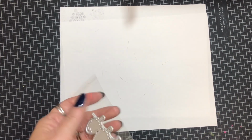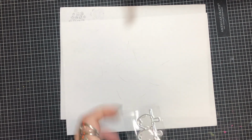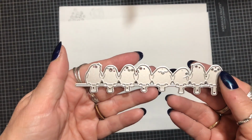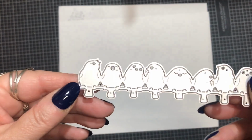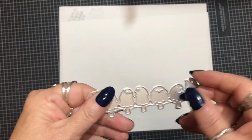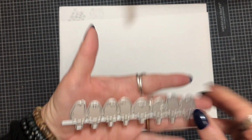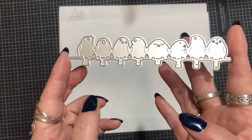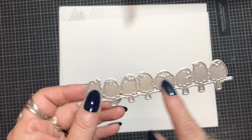All right, let's see. This die cut. Little birds on a perch. How cute are they? I can't wait to see what they do. They're all attached. Decent size. Looks like they are 6.5, almost 6. Yeah, 6.5 by about 2+ inches. From here to here is about 6.5. They'll be cute to color.